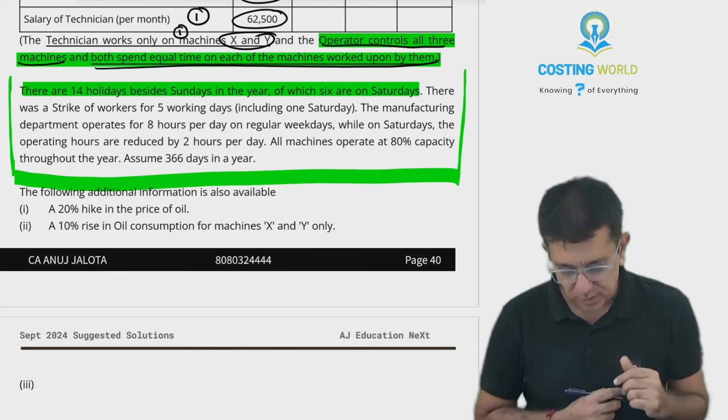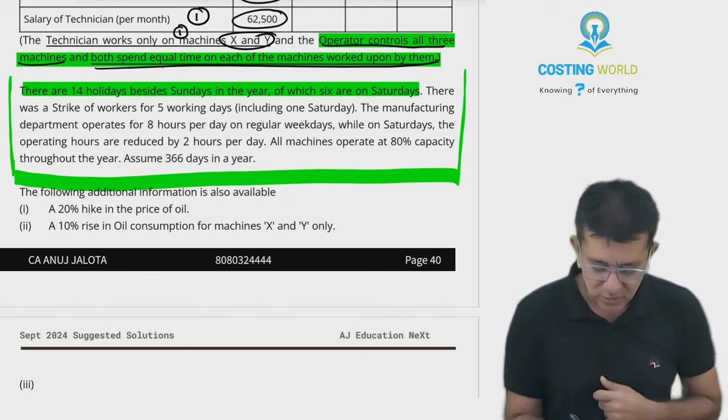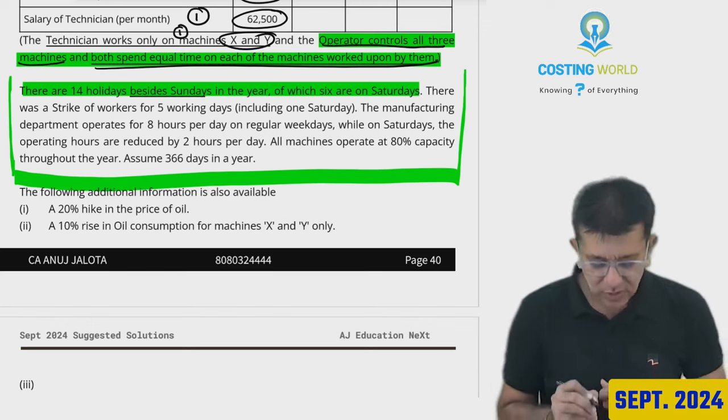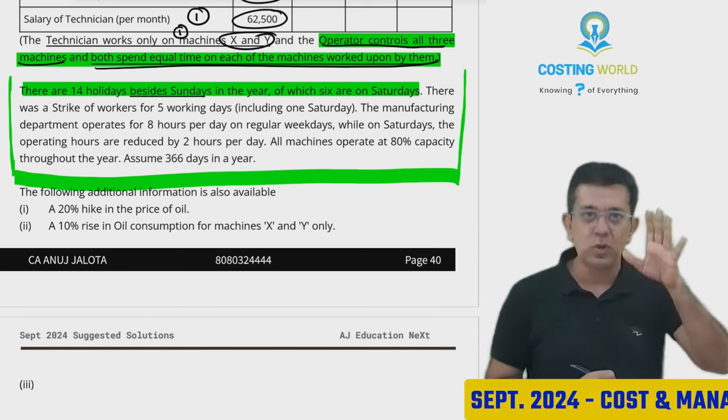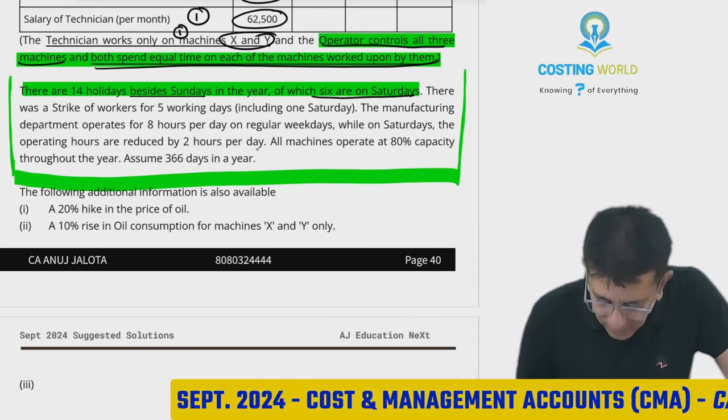Okay, means remaining 8. So, I guess Sundays must be closed. That is why those guys have written this thing. So, besides Sundays, there were 14 other holidays, of which 6 of them were on Saturday. Okay, I'll read this line first.